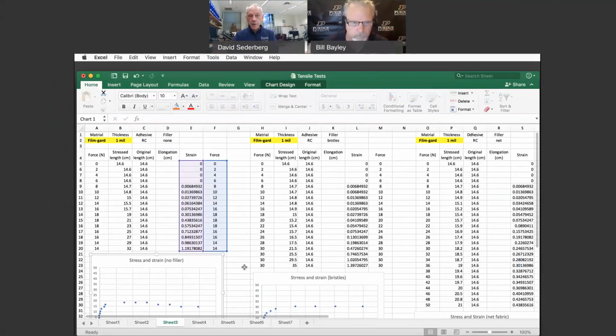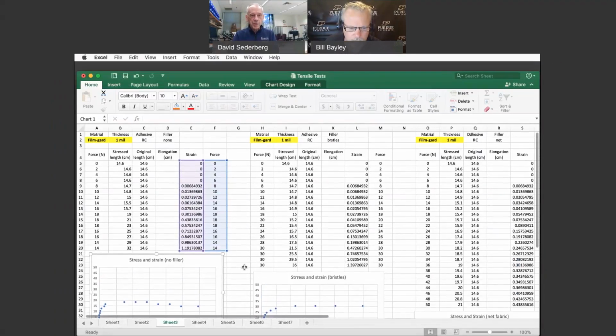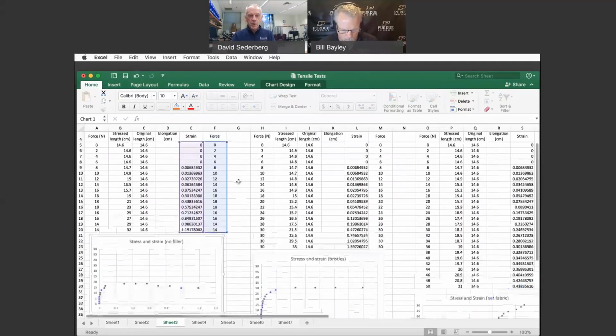So in the materials, I provided you a draft of this spreadsheet, so you can feel free to use it. You will notice right here on the left, I have force in 2 places. I collected the data originally by reading off the force and writing in the length. So columns A and B were where I recorded my data. Then I calculated the strain, but I wanted to graph it so that I had the correct variable on the correct axis. And so I just copied the force into column F so that I can select those two columns and come up with the graph that I wanted. So that's why you might see force there twice.